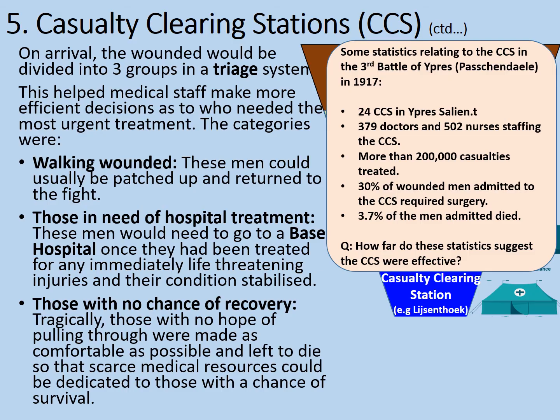What do you think? Well, considering the severity of many of the wounds of people who had got this far, and remember they would need to be badly enough wounded to be taken this far rather than return to duty earlier from, for example, the Regimental Aid Post, 3.7% of all the men admitted is pretty good going really, given the quality of medical care available at that time. That means that over 96% of the people who were sent there, or to put it another way, 96 soldiers out of every 100 that arrive, do make it out of the casualty clearing station alive.